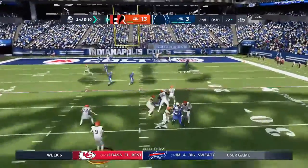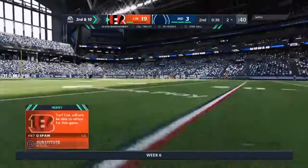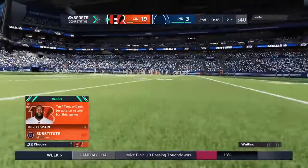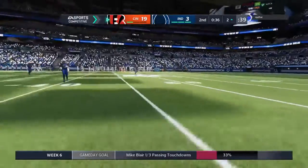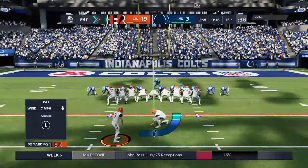Throw. He's got it. Touchdown, Bengals. John Ross, his 5th touchdown now on the year. And the Bengals add on to their lead.